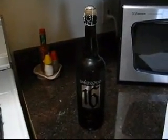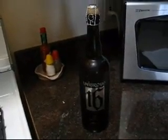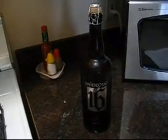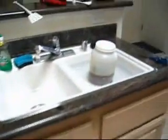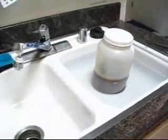Jenny got me a bottle of Brew 16. A nice ale I'm about to partake in. And then add the malt extract.